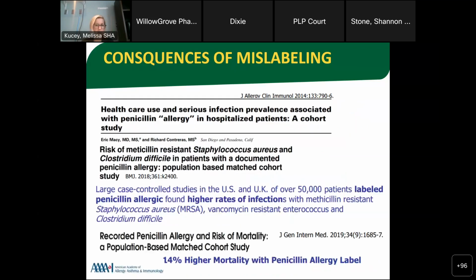And this is just a bunch of studies that have proven this and essentially are outlining the consequences that I pointed out in the previous study. So these are studies that are showing increased rates of MRSA infections, increased rates of C. diff infections in patients with documented penicillin allergies. There was even one study that found a higher mortality in patients having a penicillin allergy label.